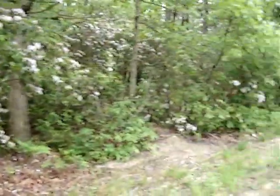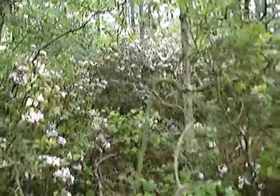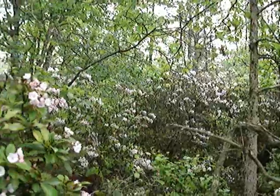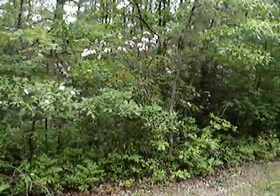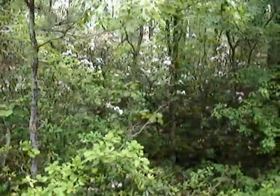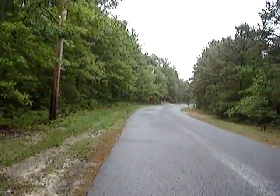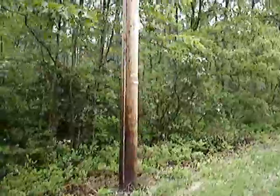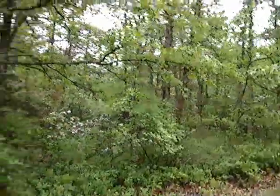In some areas, mountain laurel is almost everywhere, like right here. See it all back there? It looks like it's pretty high, maybe 15 feet. I think in the Appalachians it can be like 30 feet tall or something. You could go almost anywhere and see a lot of mountain laurel.